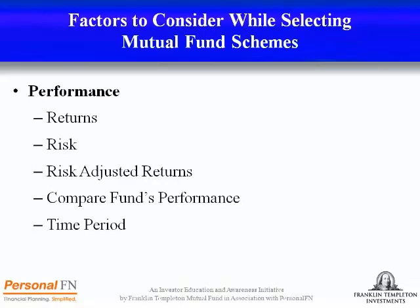First is performance. You see, past performance of a fund is important in analyzing a mutual fund. But remember that past performance is not everything, as it may or may not be sustained in the future. It is important to take note of the following. First, returns. Yes, returns are obviously one of the important parameters that one must look at while evaluating a fund. But remember, although it is one of the most important parameters, it is not the only parameter.